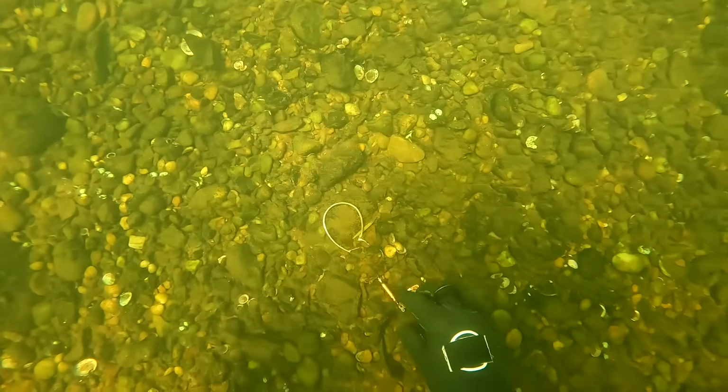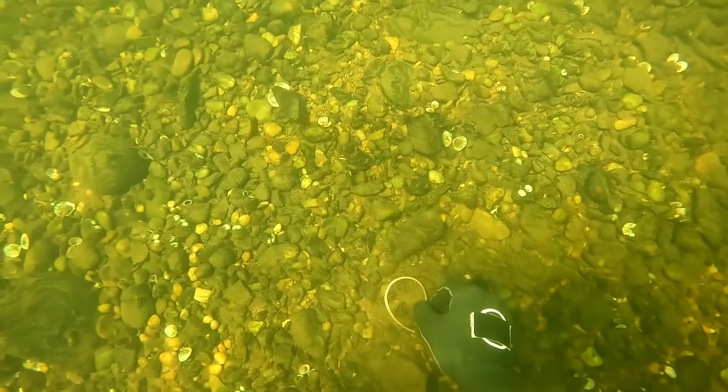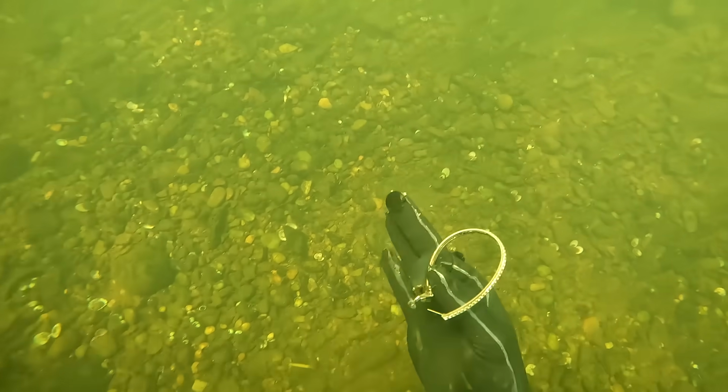Money. And look at that. Found a diamond earring right on the ground. This is an amazing spot. Usually produces so much stuff.